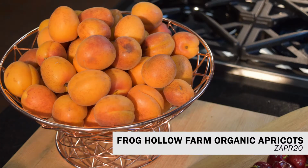Right next to it, why is January the 9th Apricot Day in America? I have no idea. It should be right about now. These are from Brentwood, California, just a hop, skip, and a jump from San Francisco, a company called Frog Hollow Farms. Everything is organic, everything is picked at the peak of sweetness, still firm enough to ship by air only into Baldor. What an amazing product. Super sweet, super delicious. You've got more to come from him as the year progresses.